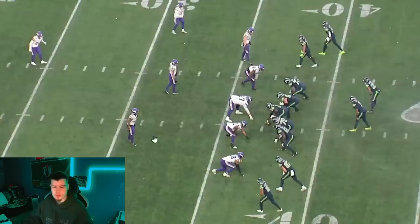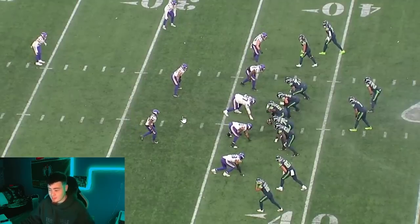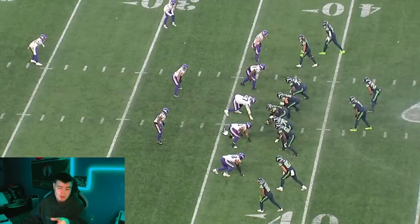And what I wanted to do for you guys was break down this last game when they took on the Seattle Seahawks, and the defense came up huge at the end of this game. And right here, one of the most important plays of the day.